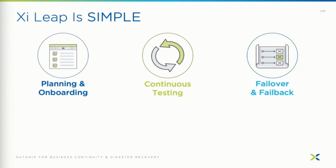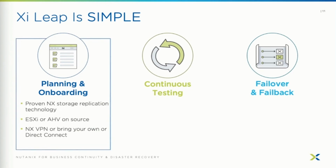So just to highlight how simple Xileap is, for starters, planning and onboarding couldn't be easier. Xileap services are native to Nutanix AOS. Protecting virtual machines, whether ESXi or AHV, is done through a single pane of glass, of course, Prism. And there are flexible VPN options.